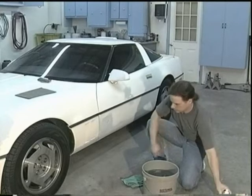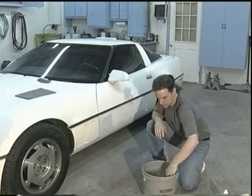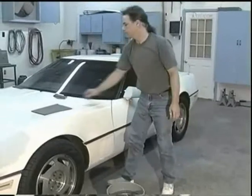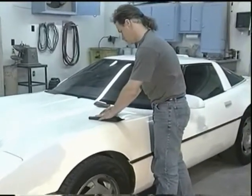Lubricate your sanding water with a little bit of dish soap. Stir it around. What this does is it allows your paper not to clog, and it lubricates it a little bit, lets it move easier across the surface. It's easier on your hands as well. For our final sanding, we're using 400 grit.